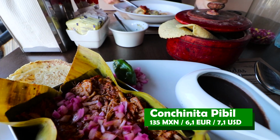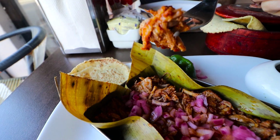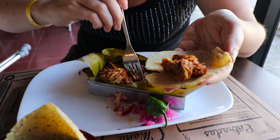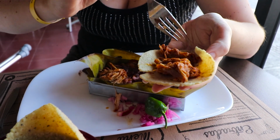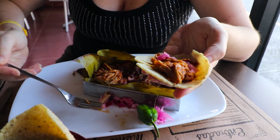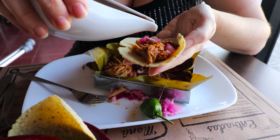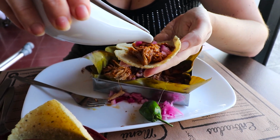As a main course, I'm having something called cochinita pibil, which is another local delicacy, and which is actually slow-cooked pork, which they put in a banana leaf in the ground, and they cook it inside of a mix of spices and orange juice. So I'm actually not very sure how to eat it, but I'm just gonna put it in a tortilla, to make a sort of mini taco, because everything can be made into a taco. Don't forget the little pepper there. No, I'm not having a little pepper. I don't want to die.